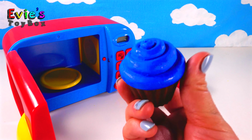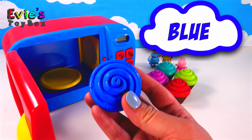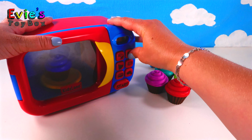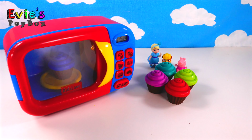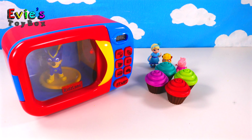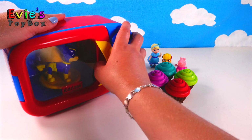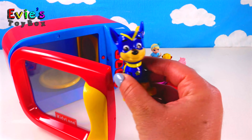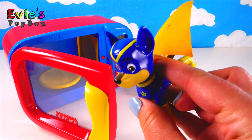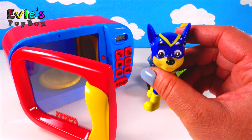Let's do this dark blue cupcake next. Oh, look, it's Super Chase. Chase is on the case. Go sit by the others, Chase, while we cook the other cupcakes.